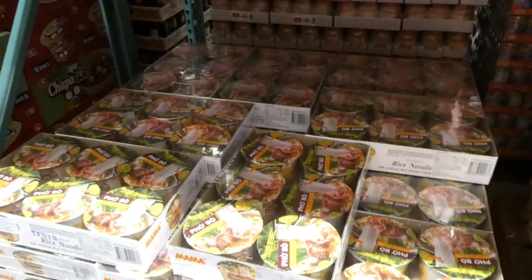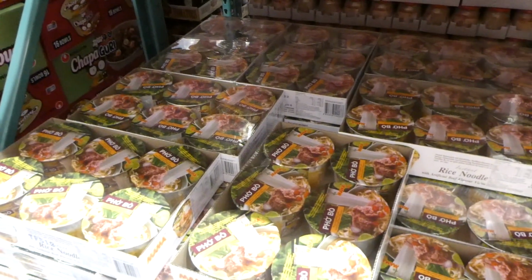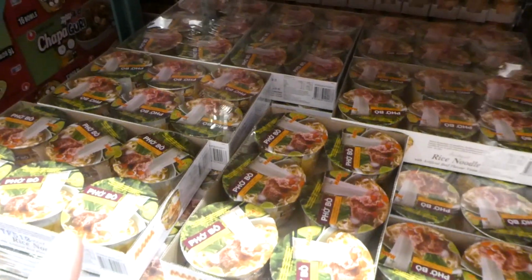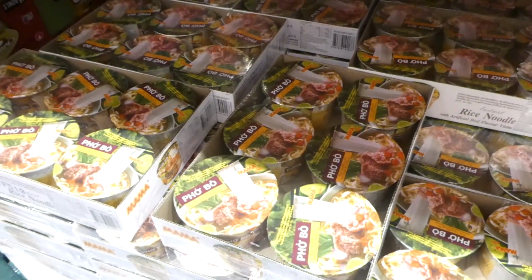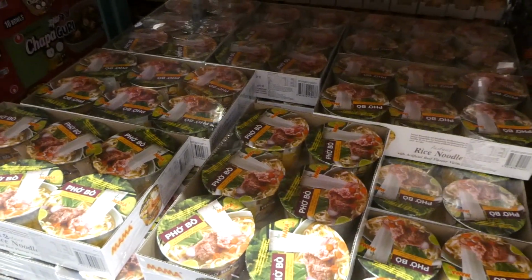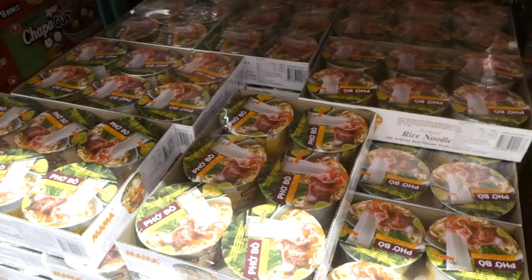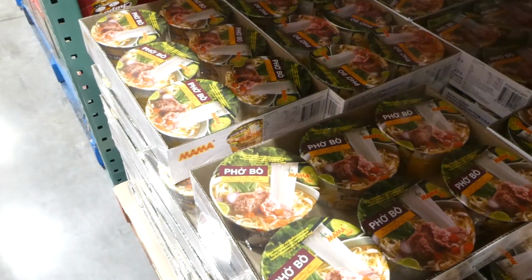So the other things that you can have to eat, this requires the least amount of water because you're not boiling a whole bunch, is the pho bowls, or the noodle bowls. So if you have a propane heater, or if you still have electricity but you don't have running water or clean water, you don't need to use a lot to make one of these bowls. So these are the Mama Pho Bo beef bowl noodles.